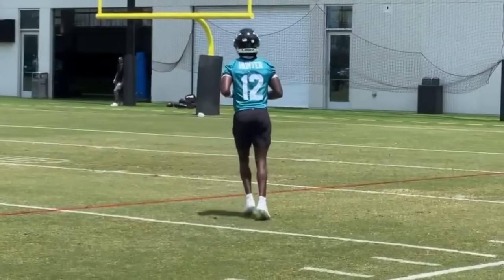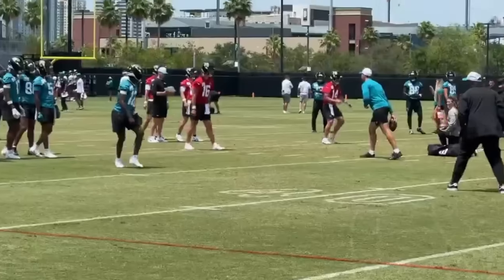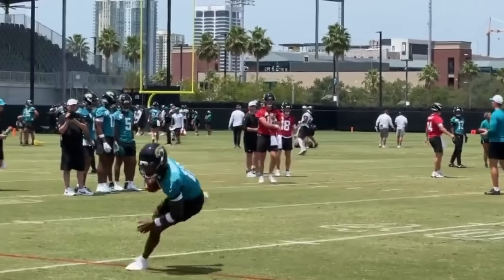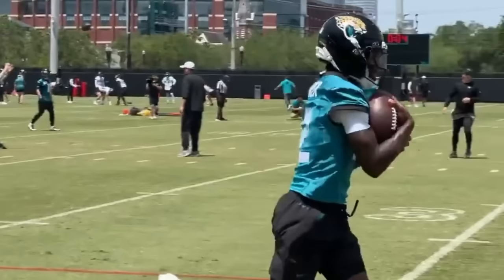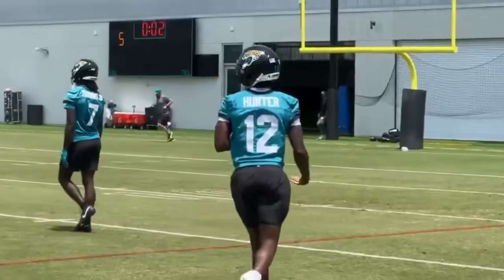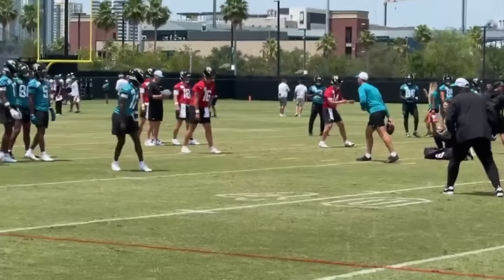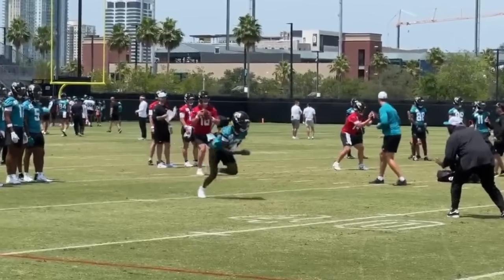Because we all know how good he can be as a two-way player, as a DB, as a wide receiver. I think he's going to be great at both. But where do you think early on he's going to find that comfortability? Do you think it's going to be wide receiver? Do you think it's going to be DB? Or do you think right away he's going to be able to do both at an elite level?